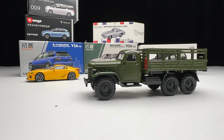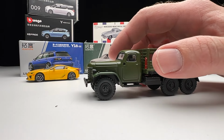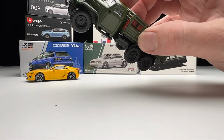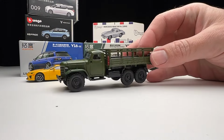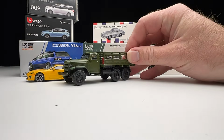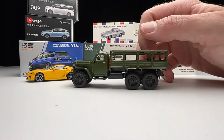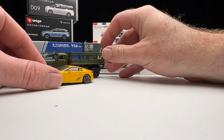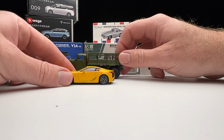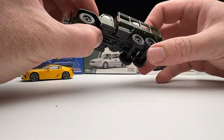So the other military truck that I had got from them, which is another Chinese military truck, was really cool and really detailed. So I decided to go ahead and snag this one up as well, because I was very impressed with it. And this one really doesn't let me down either. It says it's 1/64 scale. And, you know, it probably is. It's pretty big. You compare it to, like, an LFA. So this thing is pretty darn neat.